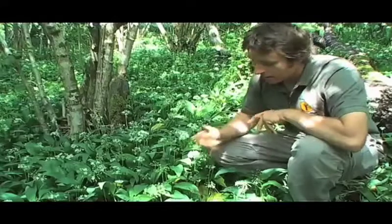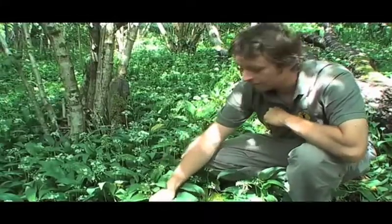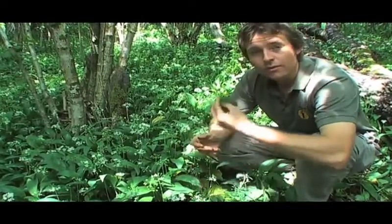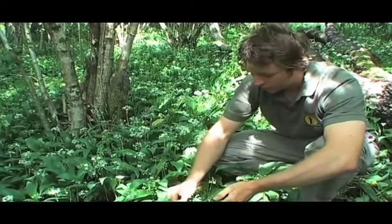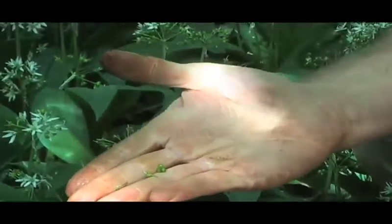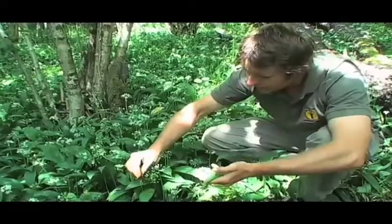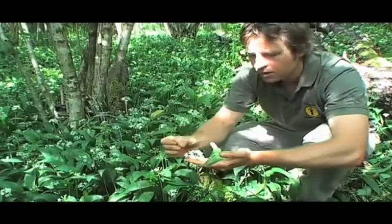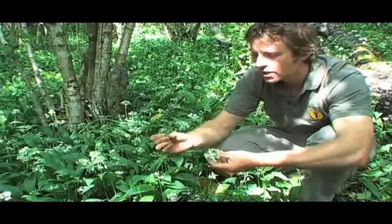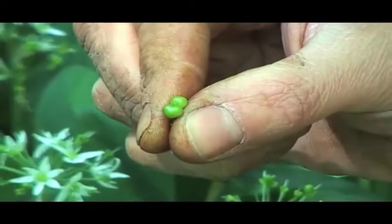So this plant we have here is called ramsons, or wild garlic. Now the parts that are useful to us are the leaves, which have a very strong garlic flavor, or the flowers, which are really pretty and can be used to decorate a salad. But I think the most useful part is these small seeds here. So just underneath the flowers, you have these tiny seeds, and they're probably the strongest of all the parts of the plant as far as garlic's concerned. So I like to use these when I'm cooking.